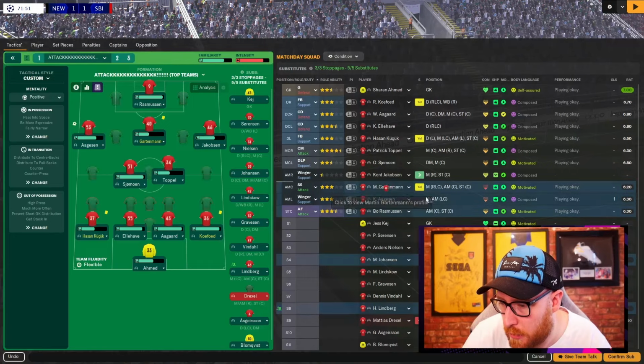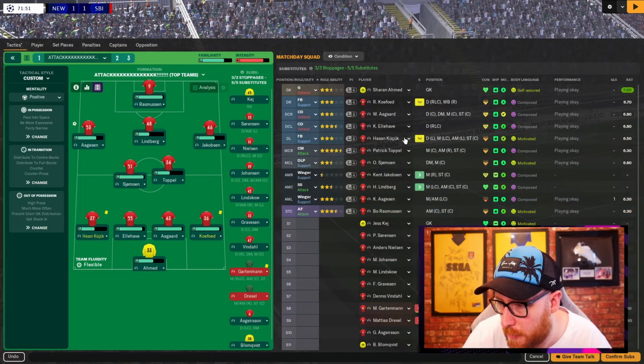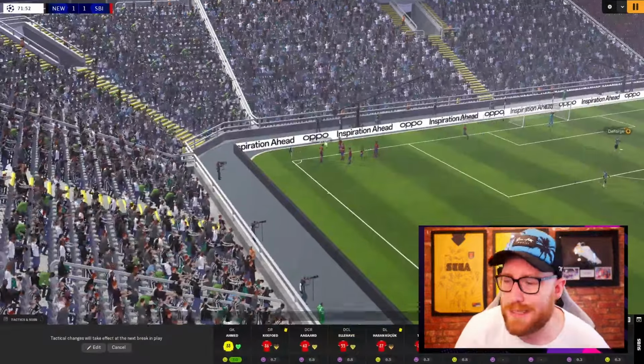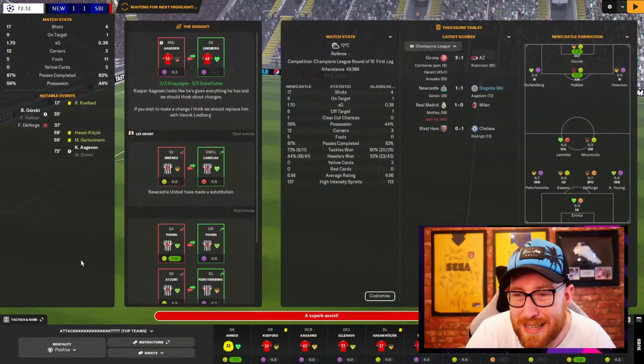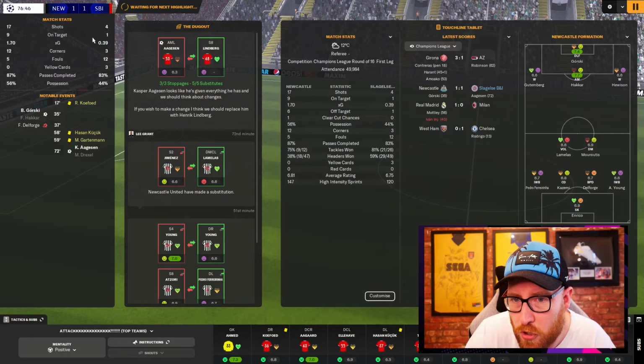Jakobsen can go on this right wing. Gartenman can come off for Lindberg. God, what a goal. Agerson at the back post, by the way. 6'4". Comes in handy quite a lot, that does. Partly why I've got the right winger sat as a winger, because they go down the wing, cross it in, big guy back post. This is a big FM thing, isn't it? One shot on target. They've had 10 shots on target. It's all them.